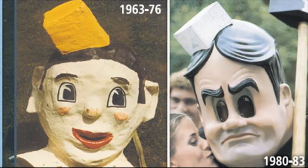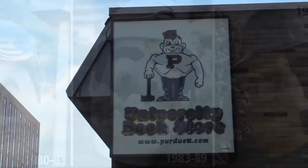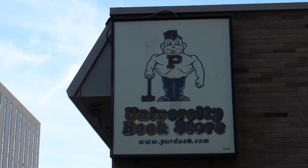Purdue Pete has evolved from this simple logo into a member of the Spirit team at all Purdue athletic events, but his origin can still be seen on the side of the building that created him.